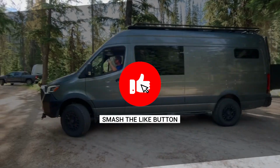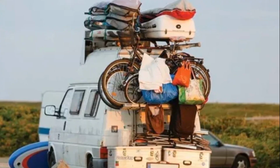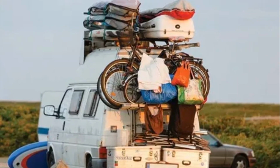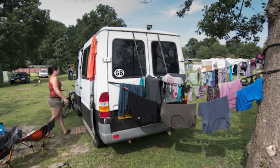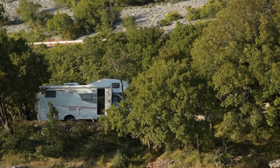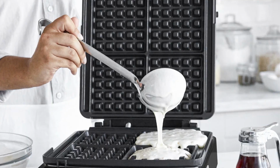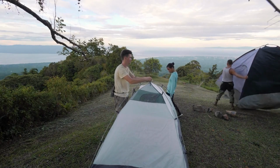But no, in all seriousness, over 60% of van lifers regret overpacking on their first trip. And guess what's always on that list? Extra camping chairs, kitchen appliances, and way too many clothes. If your van rattles like a junkyard on wheels, you've overdone it. You're not prepping for the apocalypse. Leave the waffle maker at home. Plus, this bad habit will only cause mistake number 2.